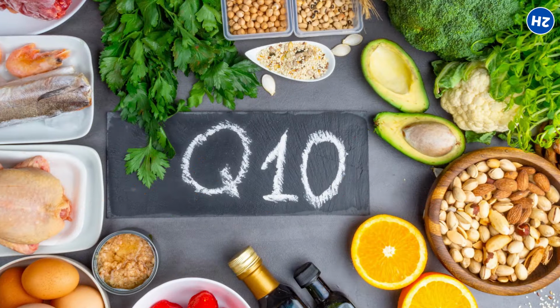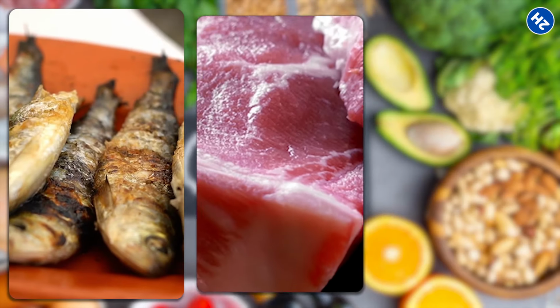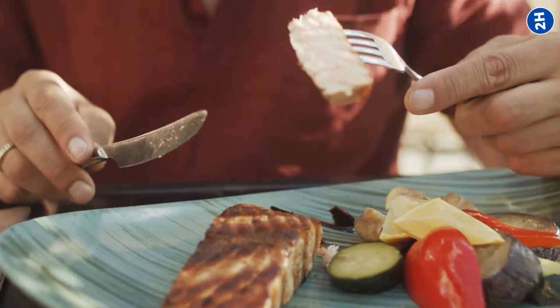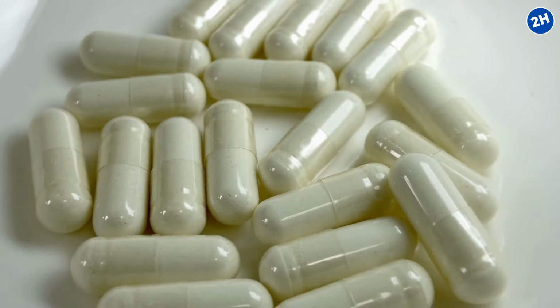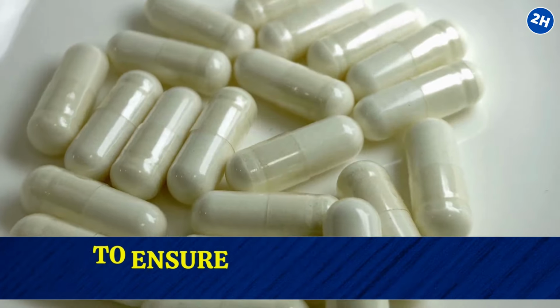You can find CoQ10 in foods like fish, meat, and whole grains. However, it's challenging to get enough CoQ10 from diet alone, so some people opt for supplements to ensure they're getting an adequate amount. As always, it's essential to discuss with your healthcare provider before starting any new supplements to ensure they are suitable for you.